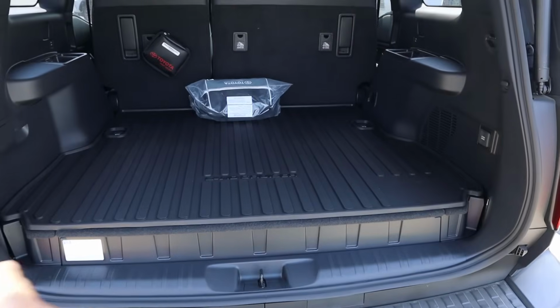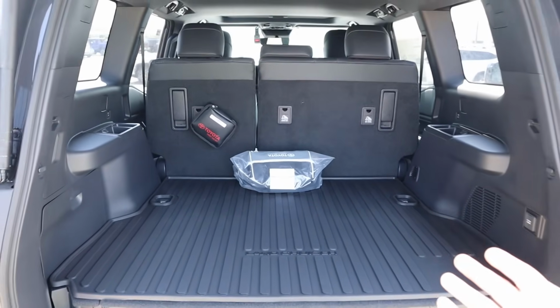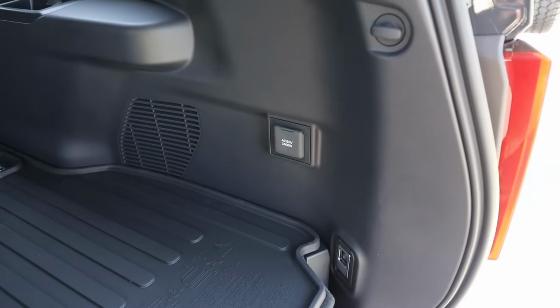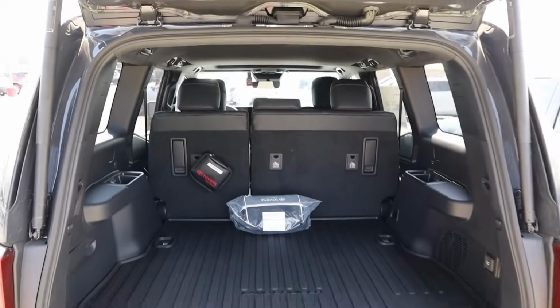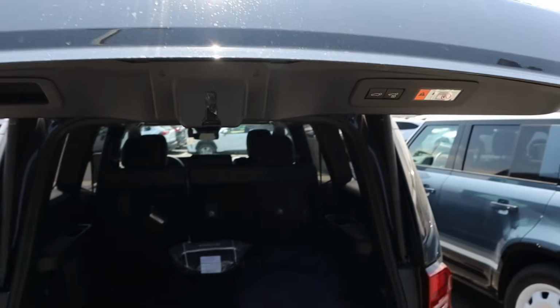Now the battery pack does rob a little bit of space there in the back in terms of cargo, but it's still massive. This is almost as big as a 200 series Land Cruiser. We've got an outlet here in the back. You've got the little storage space here as well. But yeah, you basically have traditional SUV practicality or modern SUV practicality with the power hatch and all of that.